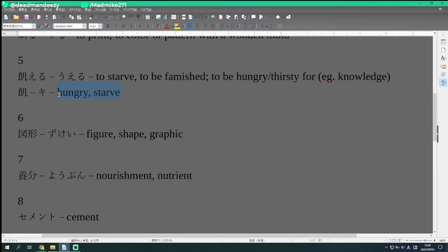Ueru is hungry or starving. Ueru, famished. Can also mean, metaphorically speaking, you might be hungry for something, knowledge, ambition, power, money, something that Westerners would say they're hungry for, you know, stay hungry. Ueru is famished, starving.